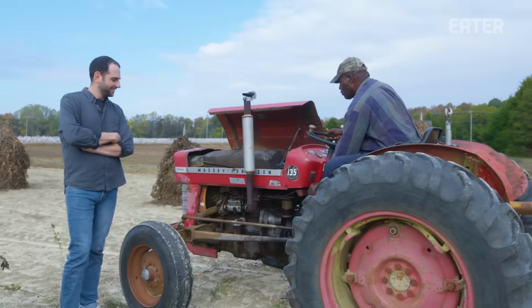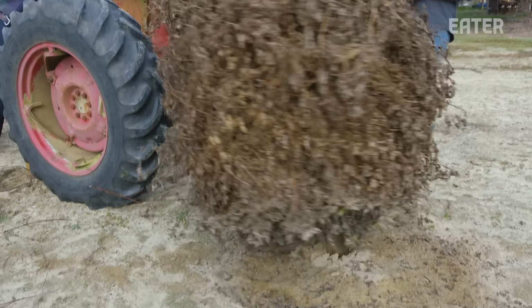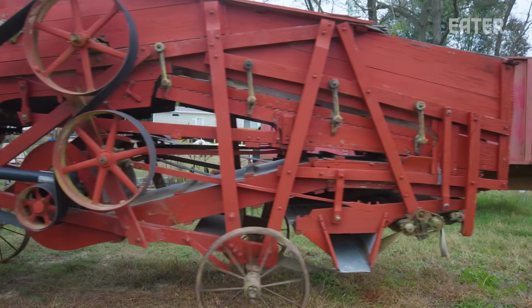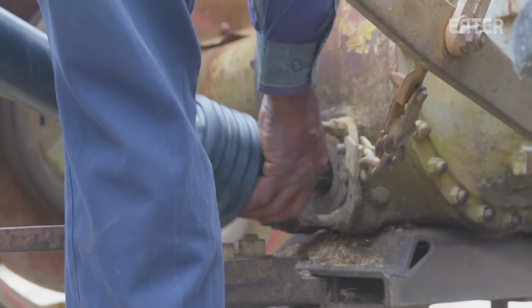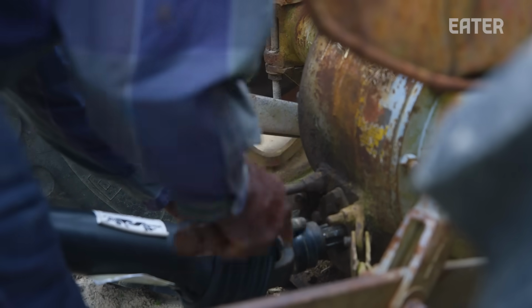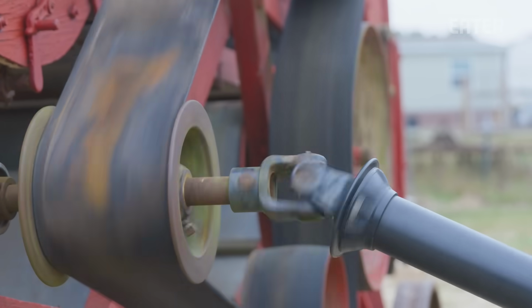Then, Elisha will pull out all the stakes with his tractor and prepare the vines for the picker, which separates the peanuts from the vine. This picker is from 1920, and Elisha has to constantly modify it to fit with his 1960s tractor. It's amazing, the little tiny techniques you have for this thing. And if you don't, it doesn't work. Can't call the manufacturer. This is so old that the manufacturers for this have long been dead.